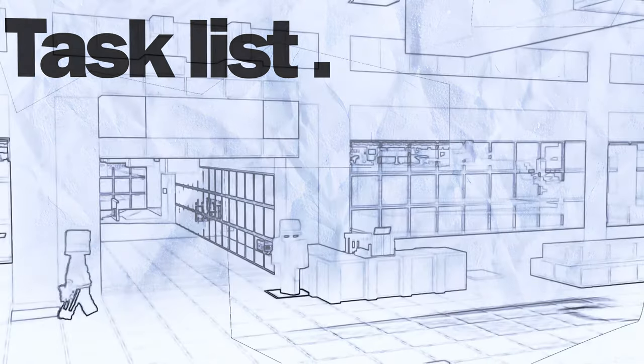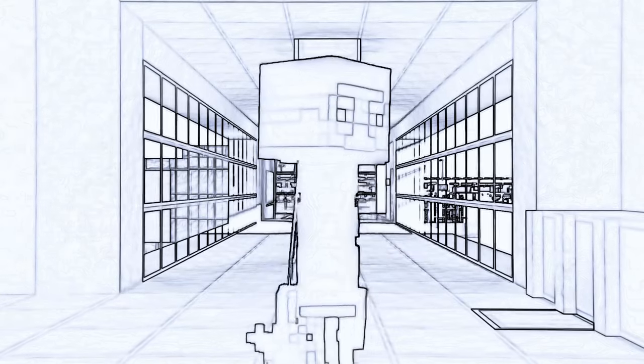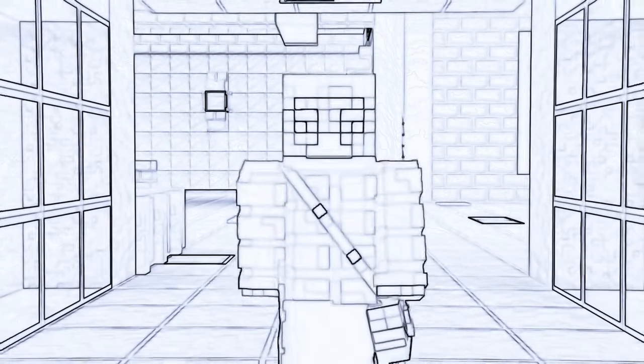Your task list is to go to the boarding station and greet the whited out figure. He will ask for your passport and a couple of questions. You don't actually need a passport, but you need to answer every question asked truthfully. If done right, you'll be boarded onto the plane, and if not, we don't have to worry about that.